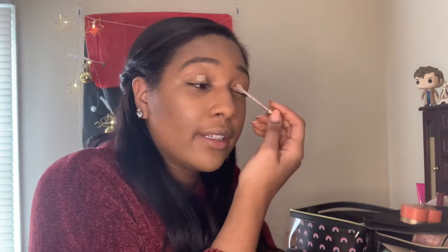Okay, on to eyes, which is what I was excited about. Gonna put on some primer. And today, we're gonna do an eye look that I've not done before. As I said, it's inspired from that other look that I saw.